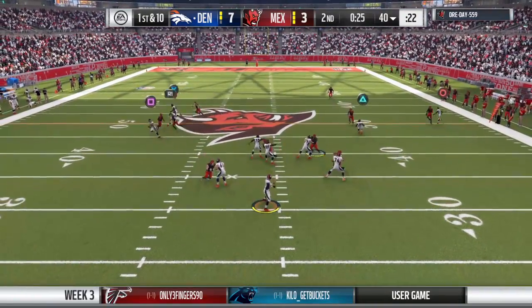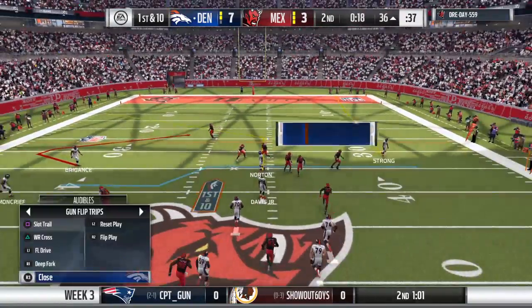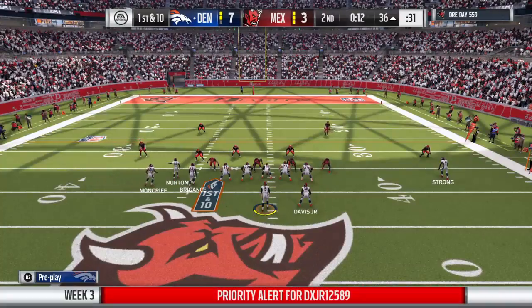Mariota now to throw on first down. Got a man over the middle, and it's complete. It goes as a pickup of 23. And it'll be first down, Denver. And quickly they get to the line.